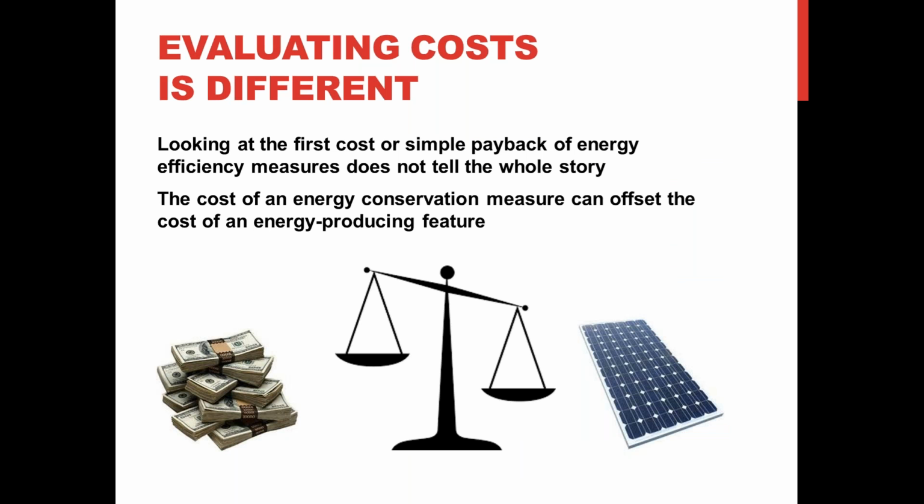Another way designing a net zero energy building is a little different is to evaluate the costs differently. So instead of just looking at the first cost, you have to look at the cost of the energy conservation measure and whether it can offset the cost of an energy producing feature. So as the price of PV changes, if it continues going down, then it may be more cost effective, even though many of us have been educated to say, reduce the loads as much as possible before adding renewable energy. In some cases, it may be more cost effective for certain energy conservation measures to actually add more PV panels instead of doing a costly one.